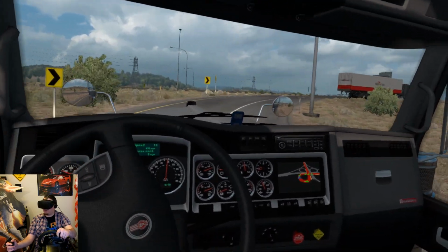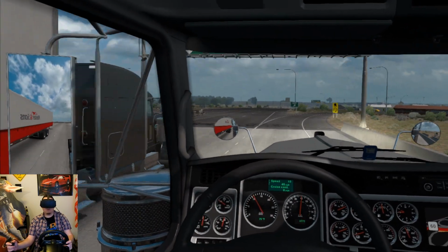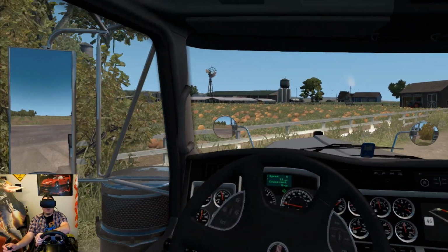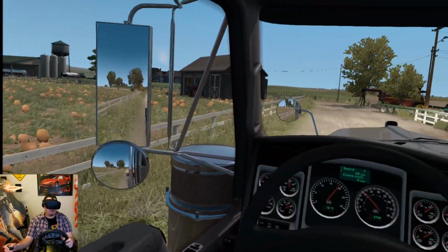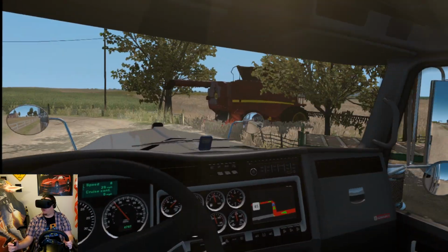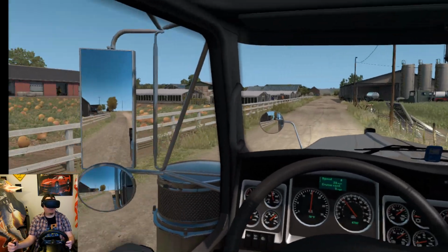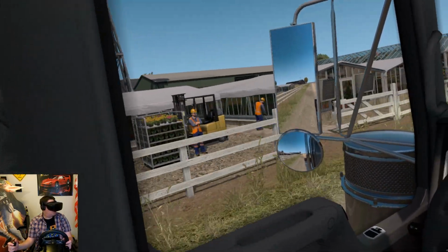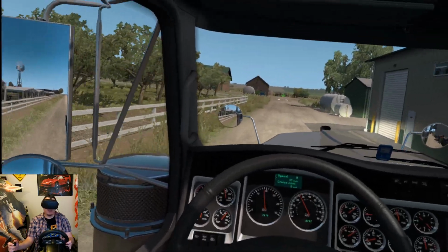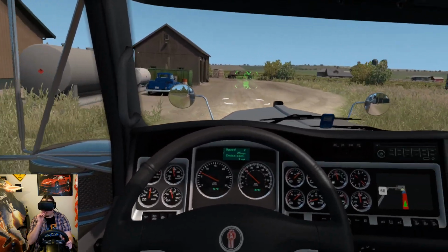A little bit of a drift there. Alright, we're here ready to pick up our load. Those are some fatty pumpkins. That's a nice combine there. Some wheat. Ooh, bit bumpy here. Wonder what they got in them greenhouses there, huh? It is Washington State after all.